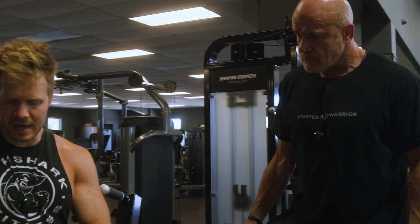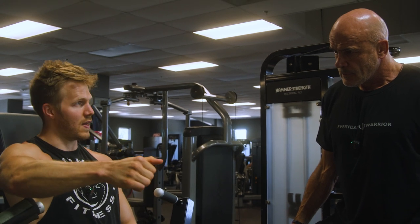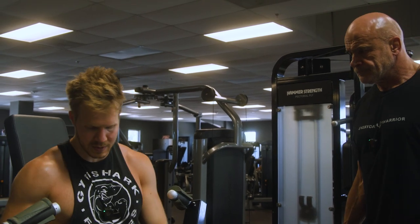So when I put this on the horizontal press machine, it takes my grip from here to there. Oh, okay. Just rotates it slightly. Same exercise otherwise, but it is just way more comfortable on my specific body.